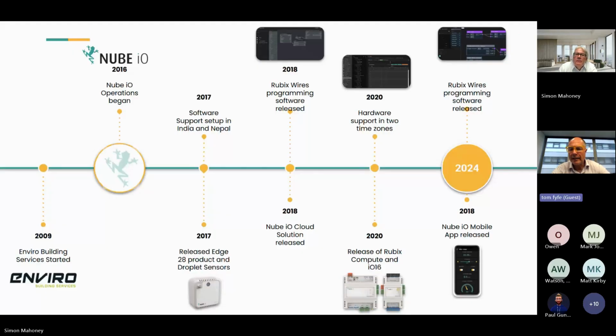So Nube was born out of Enviro Building Services, which we had as a company in 2009. Over the last 20 years, we've refined the solution, really in the last 3 or 4 years, building both hardware and software out to meet the requirements of different gaps in the market. Really that small to medium business where applications potentially like Honeywell Jace or Johnson's are not cost effective. Nube's been able to fill that with both building management and the new IoT that's coming out in the market to have a full integrated solution.